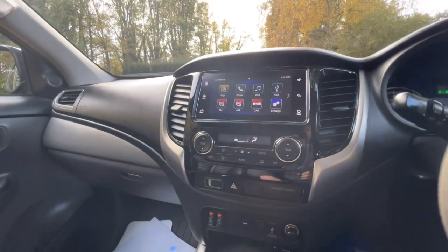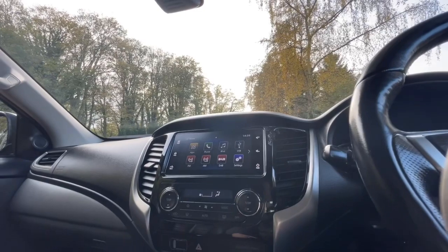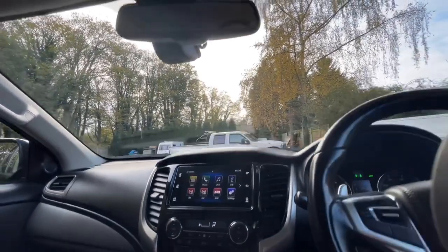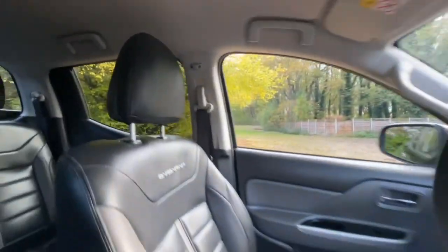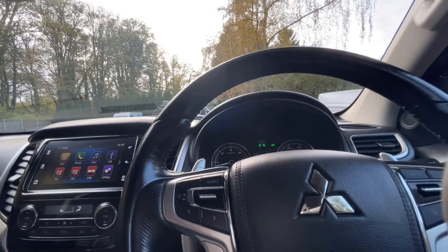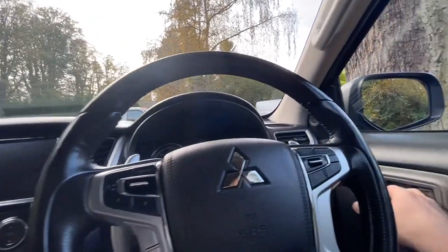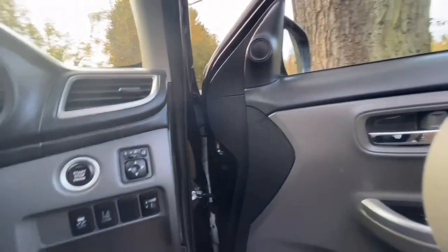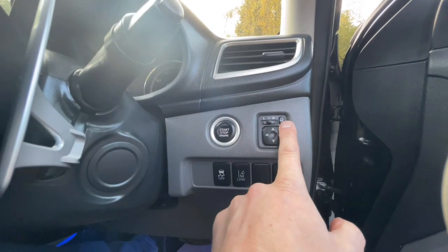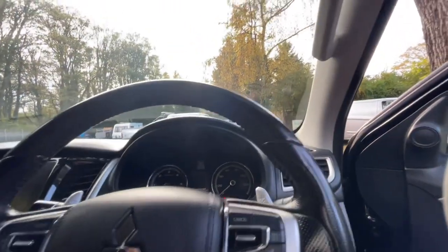But yeah, nice system, works really well. Dead easy to use. Obviously, it's got Apple and Android CarPlay, so you know it's one of those that's just dead simple to learn. Spectacles holders and everything else. Right, heated seats work. That's good. Let's switch that off. Down by your right knee, you've got your lane departure warning, your electric mirror control with your electric folding mirrors, stability control, obviously, and then your stop-start and things like that.